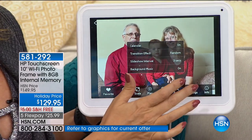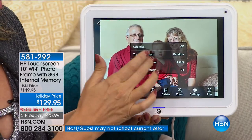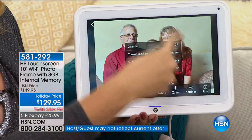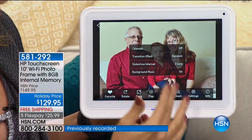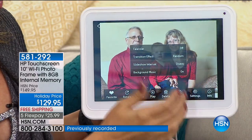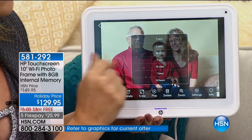You're also going to have the ability to change your transitions, your fades, if you want to do that. I put mine in random, so the photographs slide in from the side or rotate in from the edges. It's absolutely gorgeous. I also love that you can change your interval on your slideshow, because maybe you want that picture to sit there for 3 seconds or 5 seconds or 30 seconds.